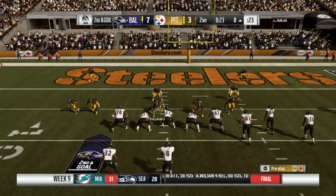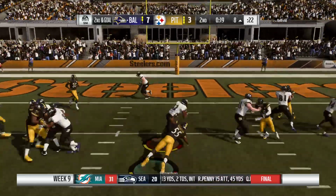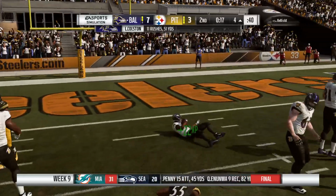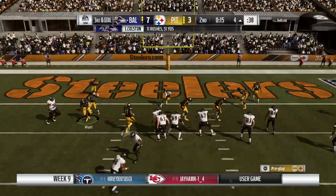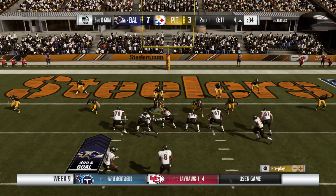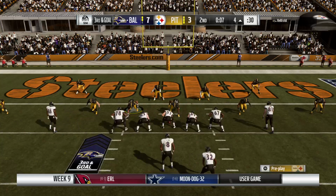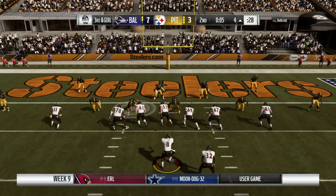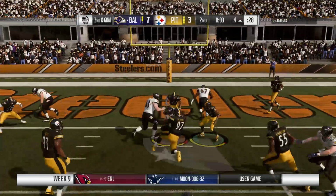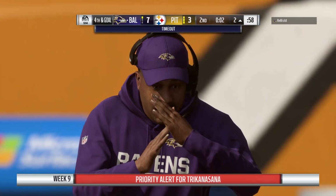They'll give it to him up the middle. And able to push his way forward here for a good little gain. Give him right around 4 on the carry. We'll see if they want to keep pounding here on 3rd and goal. They'll run it now out of the gun. And he'll get him a bit closer as he's down to the 2-yard line.